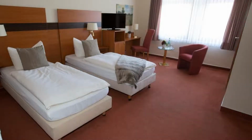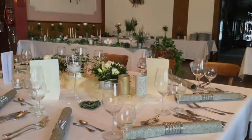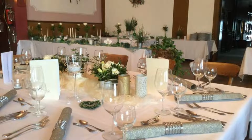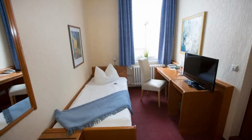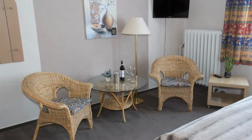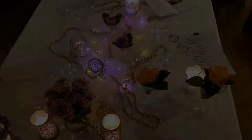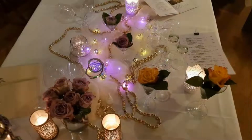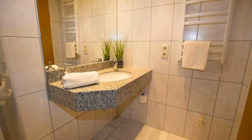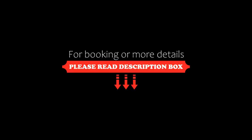Now you are watching a 3-star hotel. The location of the hotel is excellent and guests love walking around the neighborhood. There are 5 types of rooms available on booking.com. You can book online and enjoy it. You can see more than 100 reviews of this hotel on booking.com. Its review rating is 7.7, which is good.